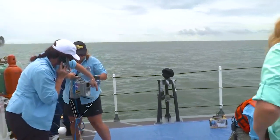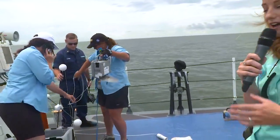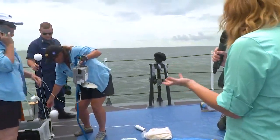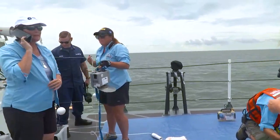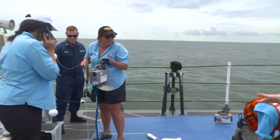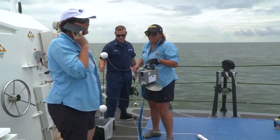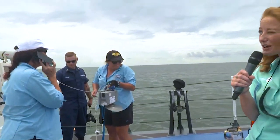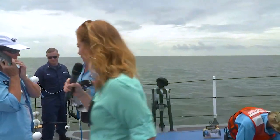So in just a second, we're actually going to launch this balloon, which means that we have to call the FAA and get clearance for the airspace. So Cass is going to do that in just 1 second for us, and we'll just let you guys follow the action. If you're just now joining us, this is NASA 360. We're coming to you live from a Coast Guard boat just 5 miles outside of Charleston, South Carolina.